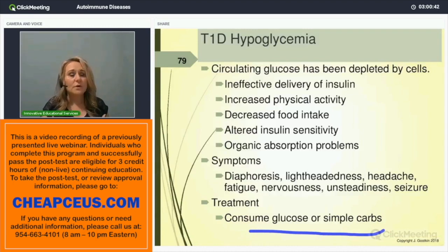Be aware that if your patient also has kidney disease, you do not want to use orange juice as the go-to supplement for them to utilize, because there's too much potassium because of the kidney disease. Generally speaking, they say you want about 15 to 20 grams of glucose to be delivered when someone's in a hypoglycemic event, and then they should recheck in 15 minutes.